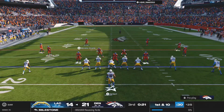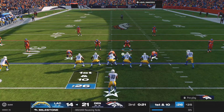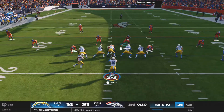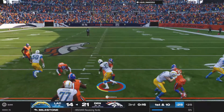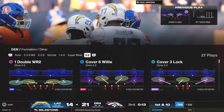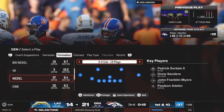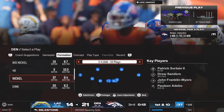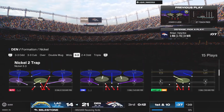Here's 1st and 10. And they'll mark him down just shy of the 40. 13 yards to start that drive. And a quick 1st down. A gain of 13 yards. 1st down, Los Angeles.